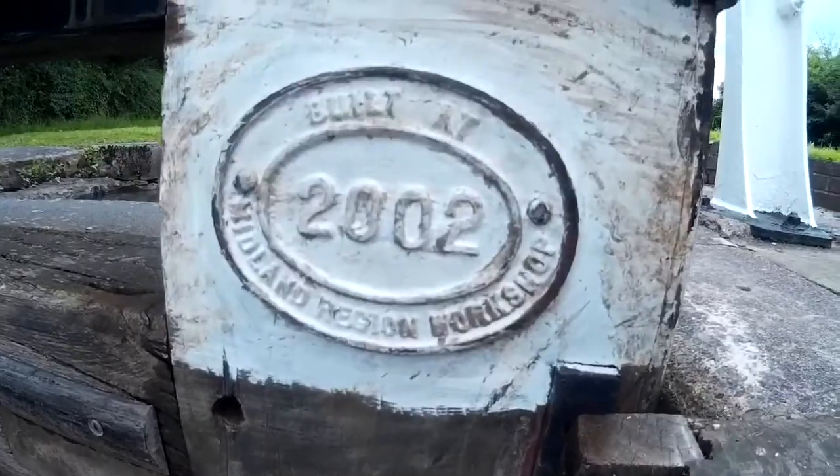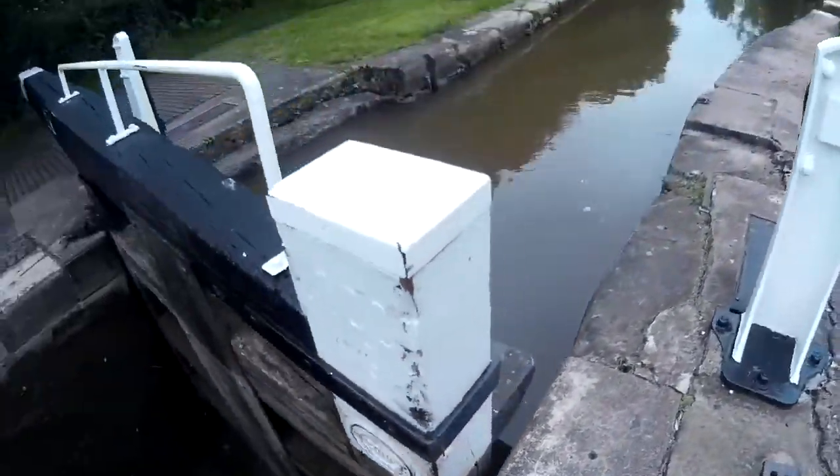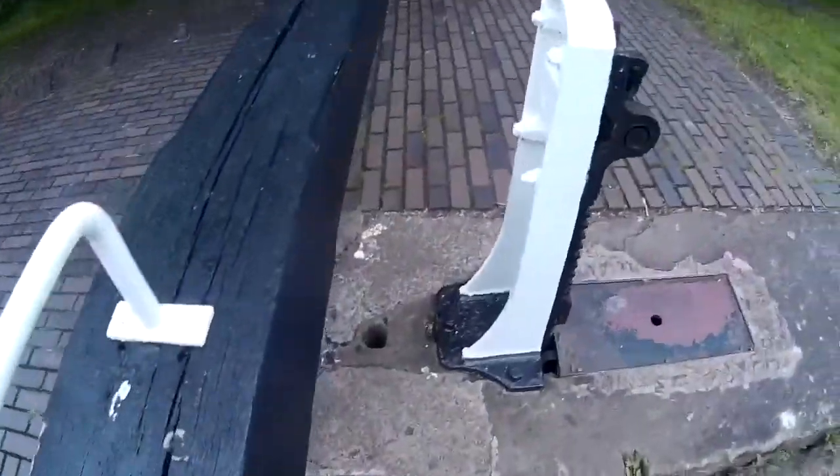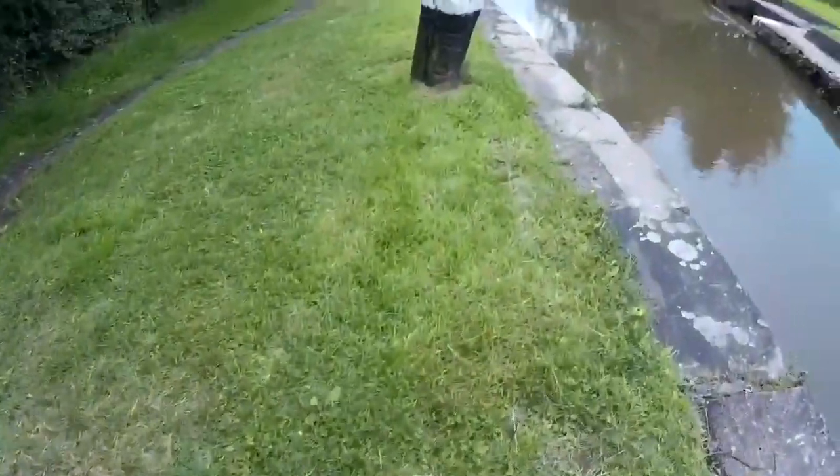When this gate was built, 2002, renewed. Walking across again, single paddle.